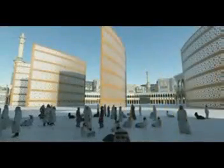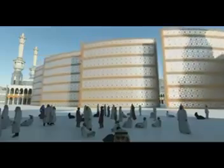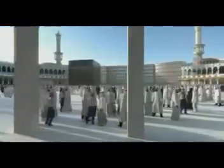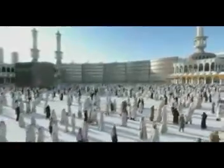To accommodate the range of numbers attending the mosque throughout the year, 38-meter-high doors are located at the perimeter of the new Grand Mosque. These doors, when shut, enclose the space surrounding the Kaaba to effectively reduce the scale of the space during quieter periods of the religious calendar.